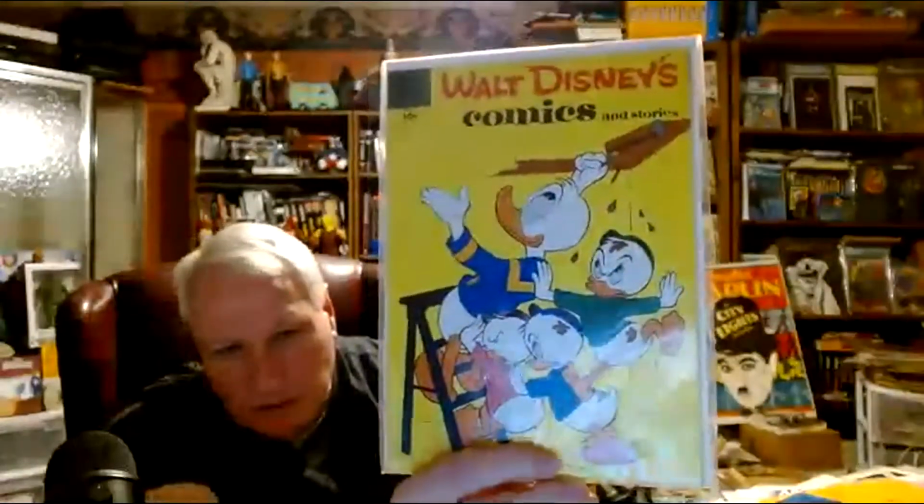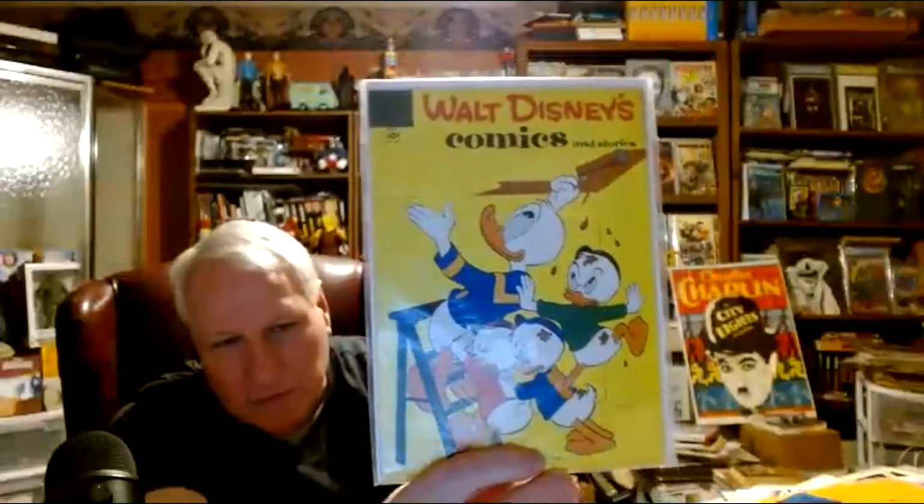So that's a Carl Barks cover. Pretty nice shape. It's not as old as some of those others we've looked at from the 40s, 1958, but still, good solid copy. Better than some of these I've shown you.